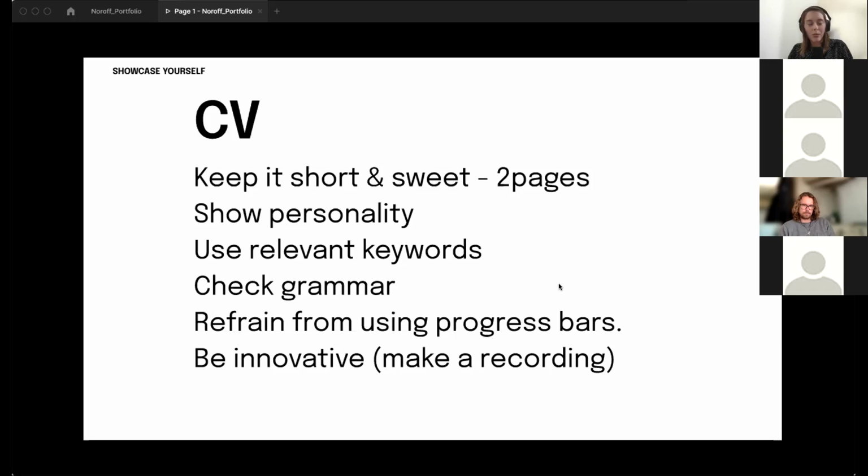Use relevant words. When I talk about relevant words, what I used to do is copy keywords from the job description and paste them into the CV. So for instance, if they talk about strong team management skills or strong communicator or can work in a team, I then go and copy those keywords and place them in my resume. Because remember, you have to tailor your CV to the job that you want. So your CV might look different for each job that you apply for.